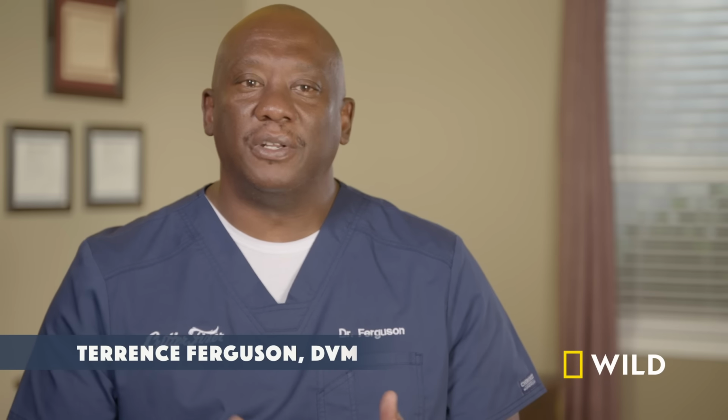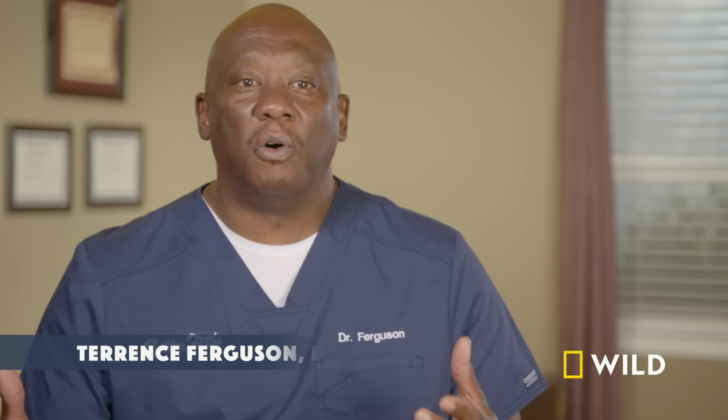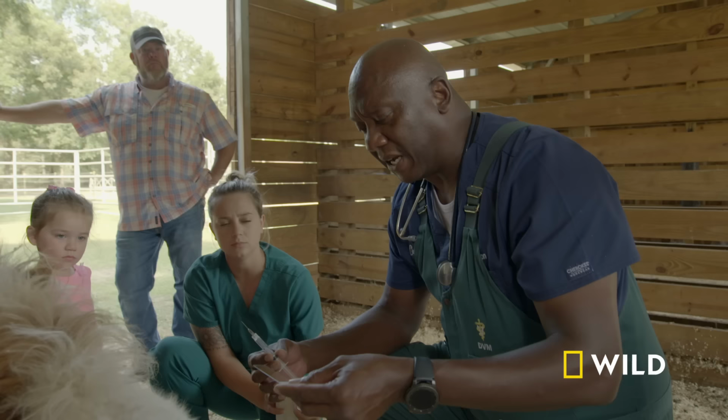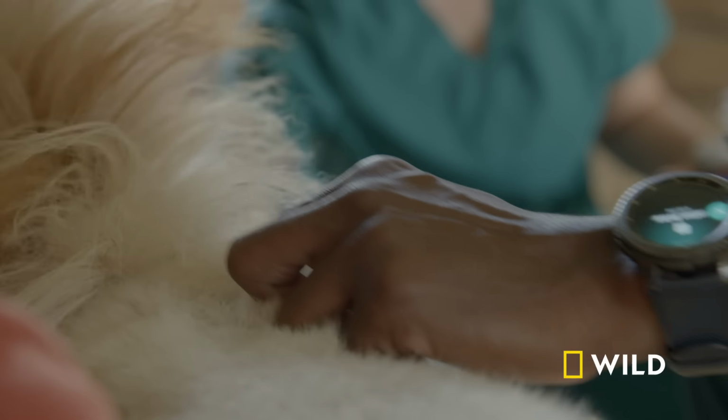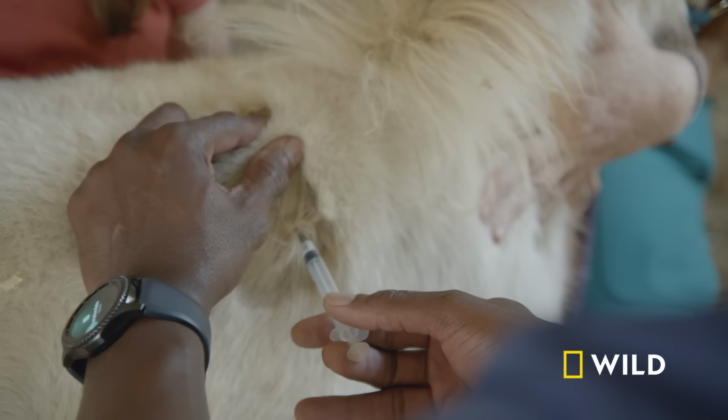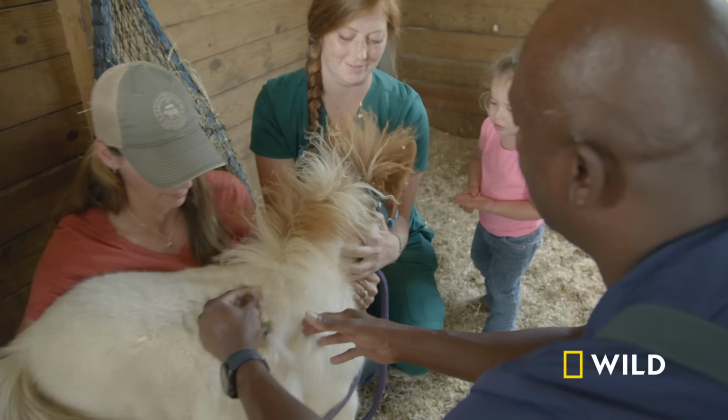We have to decide if we're dealing with an abscess or some irregular bone formation. Basically, what I'm trying to do is see if we can get any cells out of this thing to help us with some identification. Sometimes we'll just get fluid in here. Sometimes we'll get pus in there. You ready? Mm-hmm. Okay. Okay, there you go.